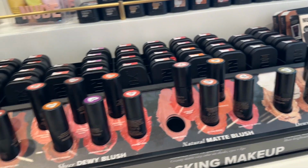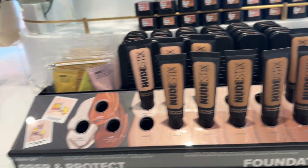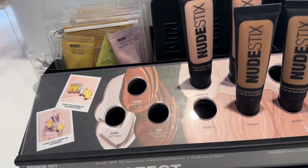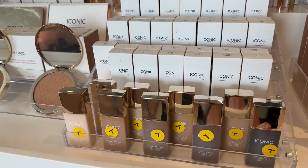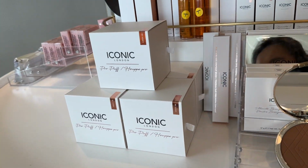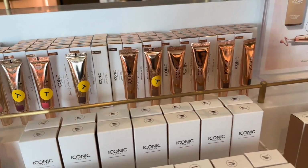The Dewy Highlight, Matte Blush, Dewy Blush, Matte Bronze, Foundation and Concealer. Tinted sunscreen. I might actually buy this. I'm blowing through my sunscreen. Iconic London, which is interesting. The Radiance Booster I've heard is pretty good. The skin tint. Oh, maybe I'll do a skin tint. Bronzer, I don't need that. Pro Puff. Tanning mist, don't need that. Blush.